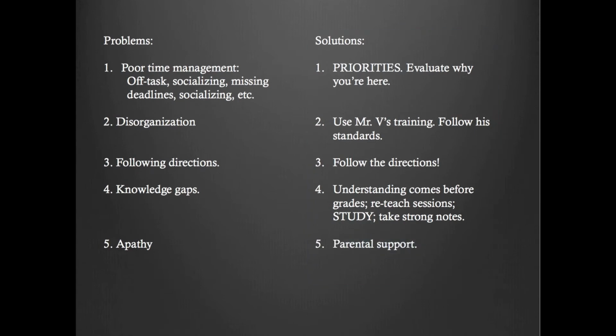And the biggest one is parental support. If you don't care, your parent's job is to motivate you to care. Parents, if you're watching, this isn't parental advice. This is just what I've seen in the past with students who were initially apathetic and then they had a dramatic turnaround. What typically worked in these situations involved tying privileges to academic accomplishment.